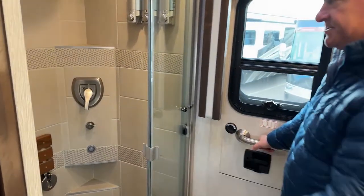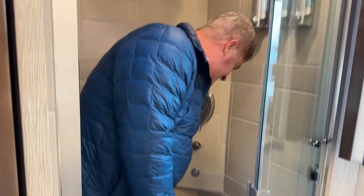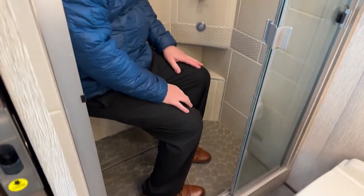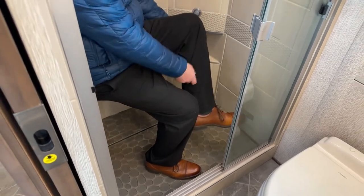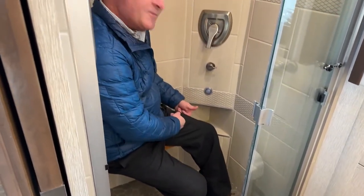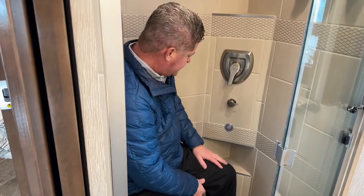You take a look inside the shower here. It does have the shower seat. Nice thing about the shower seat is you actually have a place to put your feet if you were taking care of women's hygiene, shaving your legs.